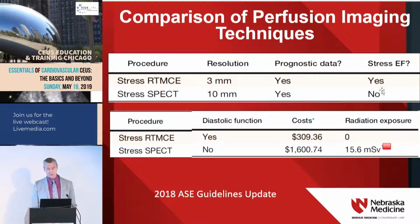We get a stress EF when we do perfusion echo. We report it on everybody, with dobutamine or exercise. But you're not getting one with radionuclide SPECT. You are getting prognostic data with both. The resolution, as we said, is dangerously poor for SPECT.